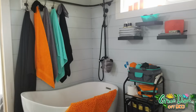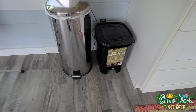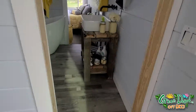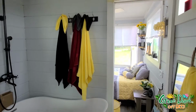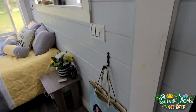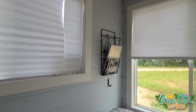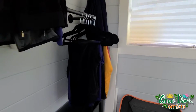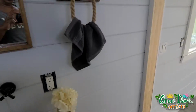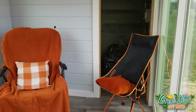Here's a peek at the bathrooms. Here's a tour of Bonfire Flame. And here's Grey Wolf.